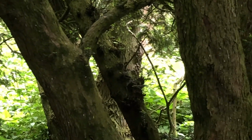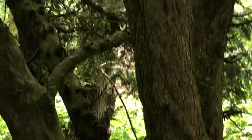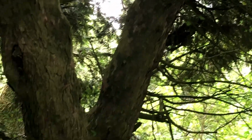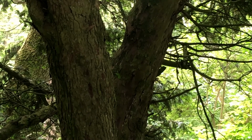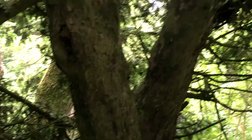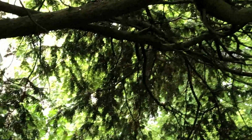And it was said that people who handled the wood of this tree long enough would get poisoned if they worked with it enough times for a long enough period. And so yeah, this is one to treat with respect.